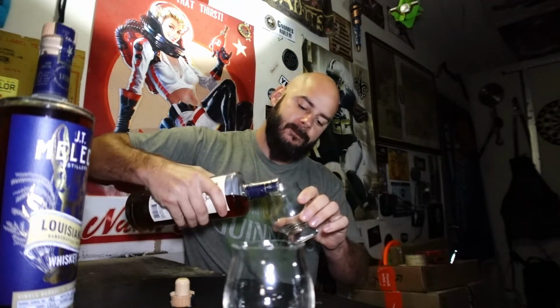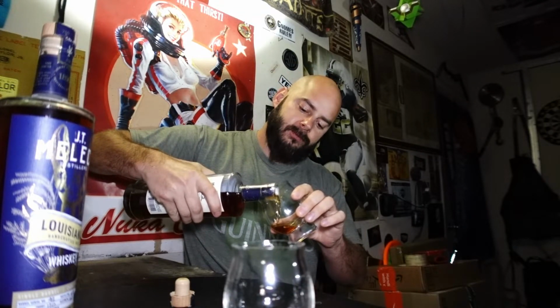Man. Review scale wise, what would I give this? I have to say I like it. Let's pour a little bit more. You can try it side by side. I mean, they really are the same thing. Now, this is a single barrel. I don't taste any alcohol in that now.